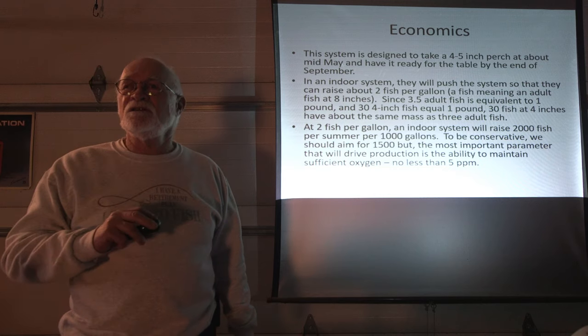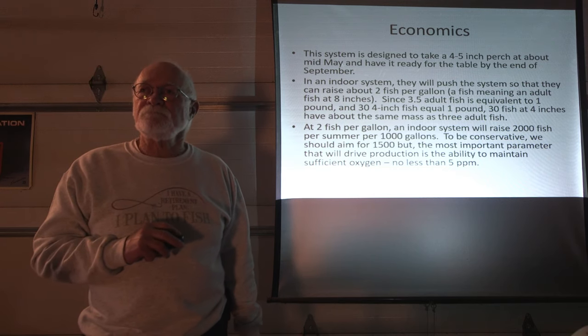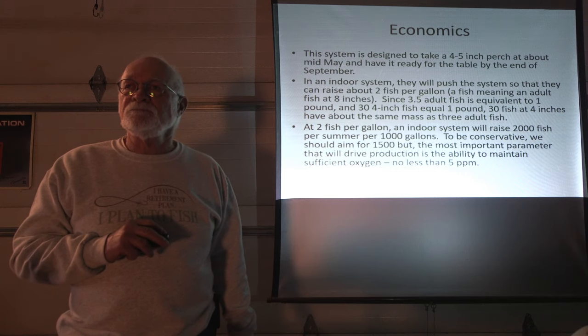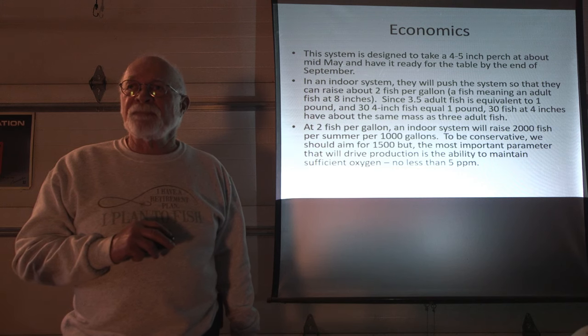Bob, you have a question? Yes, Bill. Is there a means of measuring that? I'm kind of big into measuring, and I'm not familiar with measuring oxygen level in the water.